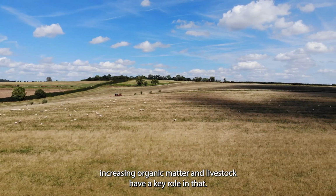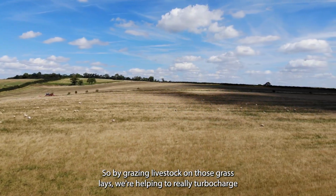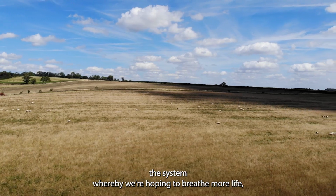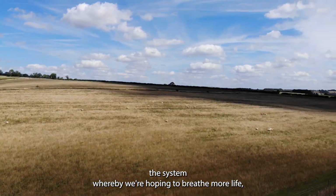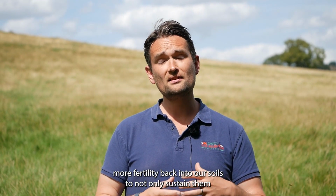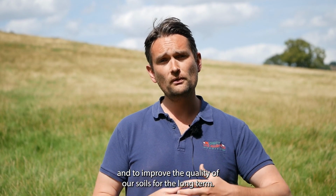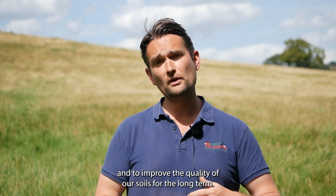And livestock have a key role in that. So by grazing livestock on those grass lays, we're helping to really turbocharge the system, whereby we're hoping to breathe more life, more fertility back into our soils, to not only sustain them where they currently are, but also to regenerate them and to improve the quality of our soils for the long term.